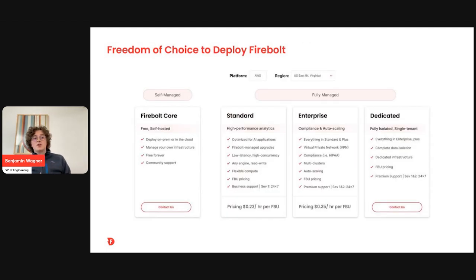As you've seen, we're continuously investing into both price performance, new features, and new security features. Another big thing we're excited to announce here at Firebolt Forward is that we're giving you the freedom of choice to deploy Firebolt wherever needed. This means that all of these improvements will run in the environment where you actually need it. In addition to our fully managed enterprise offering, we're launching a fully managed standard offering, and we're giving you the option to self-manage Firebolt with our free Firebolt Core offering.